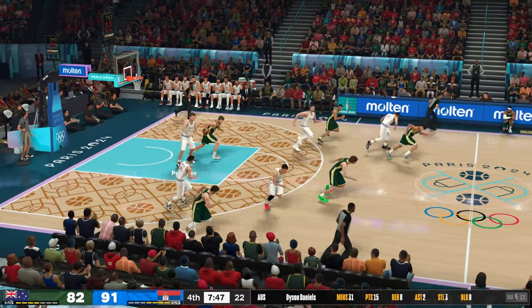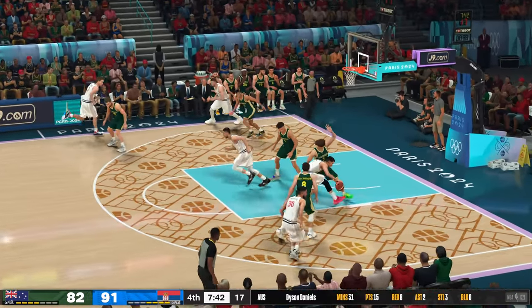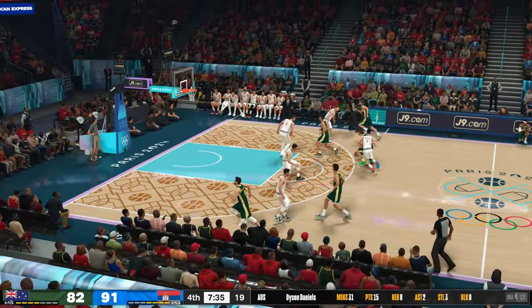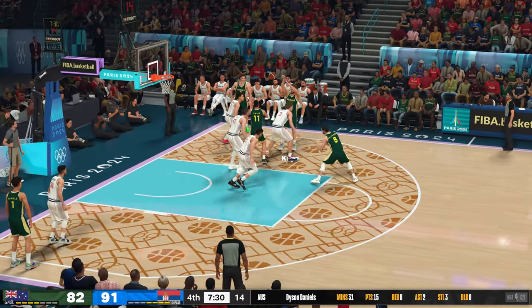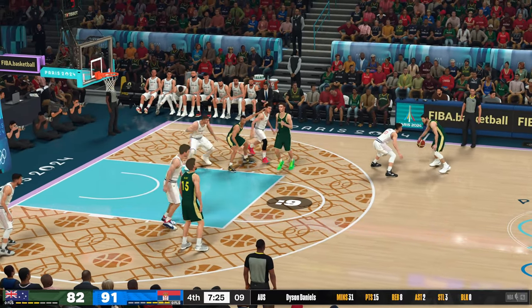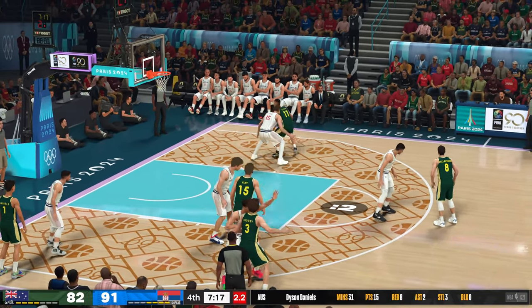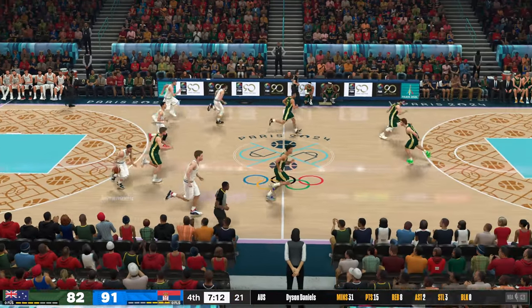Inside. Here's Bogdanović. Australia grabs the miss. Giddey's got 4 rebounds now tonight. Passes to Kay. He dishes it to Exum. Delavin over with the ball. Just 5 on the clock. Releases from 15. He can't hit that time. Good defense by Jokic.